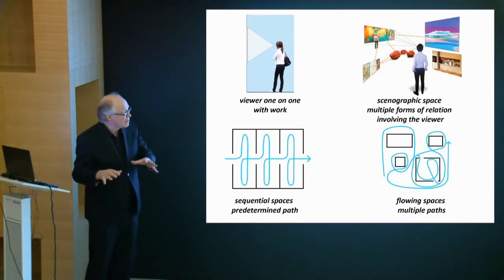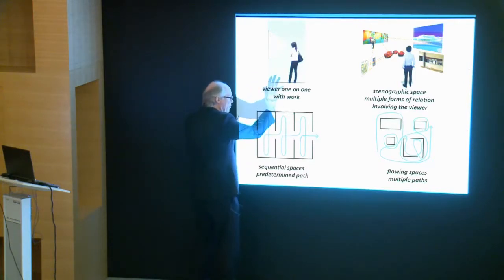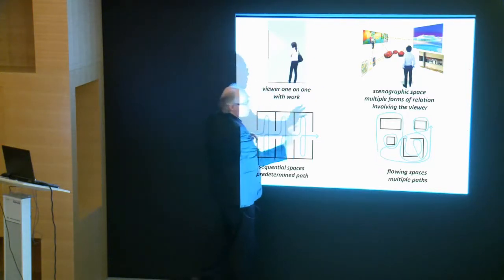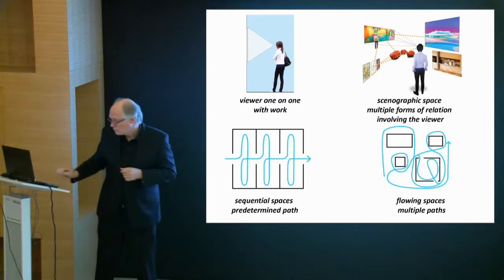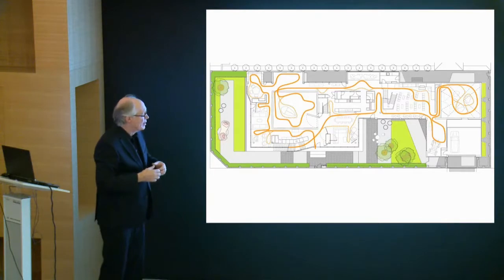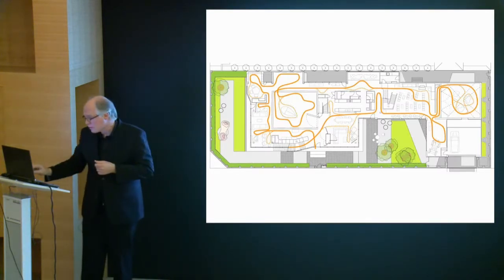So the Housemuseum here is informed very much by a move from the Bayer view of the world, where people are one-on-one with the viewer with a very prescriptive way of moving through the building, to one where you're able to look at multiple relations between the works, and where the viewer is involved, and that's part of your experience in viewing the work. And here is a map of a typical walk through the Housemuseum. This is the flaneur diagram, if you like, for the ground floor of this building.